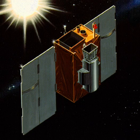Small Explorers missions by Goddard Space Flight Center. Explorer program satellites by the National Space Science Data Center. SMEX series satellites by Colorado State University.